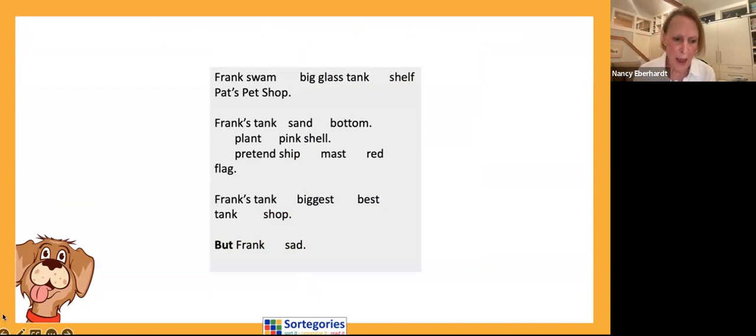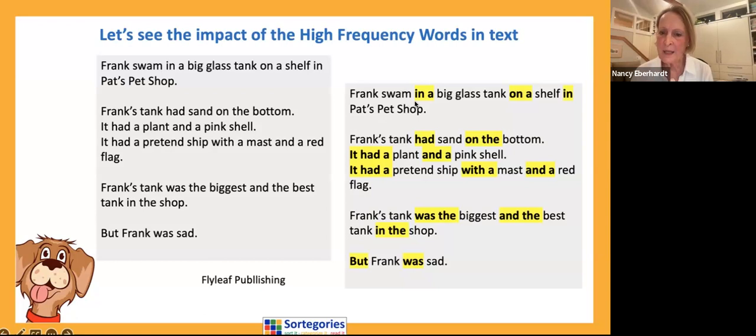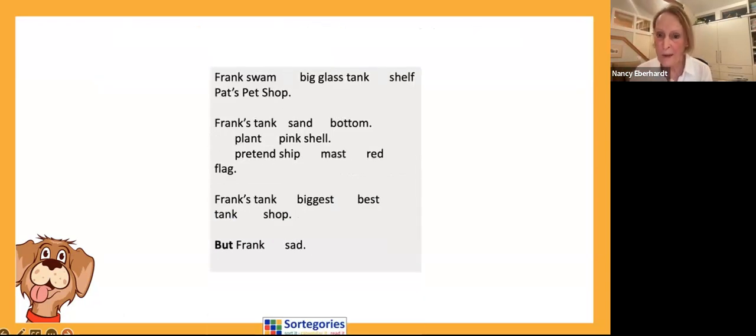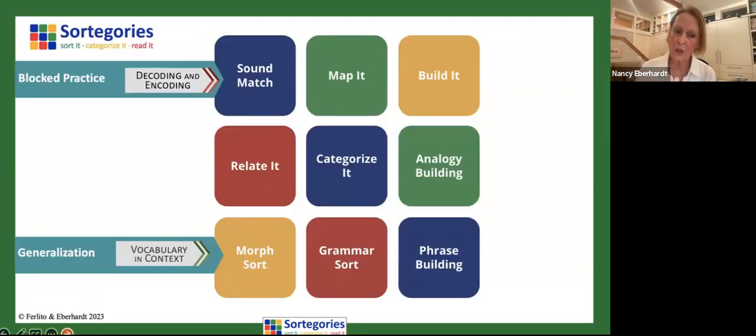So if we go back and even presented within a big glass bowl, at least we are providing a context, which is part of what actually segues into what Cheryl and I tried to do with Sortagories. So I just want to make the point that Lindsay's suggestion for instruction to put these high frequency words into context is really huge.